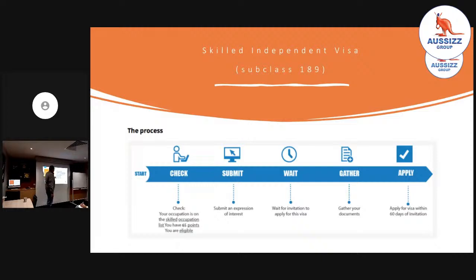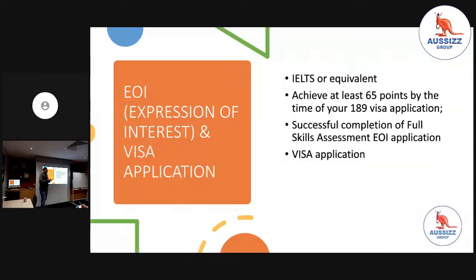You need a minimum of 6 each in IELTS to be eligible for the 189 visa. But normally at 6 each, although you do become eligible, we don't get any points for English. Unless you have 7 each, you don't get any points for English. At 7 each, you get 10 points. And if you've got 8 each or equivalent in PTE, then you get 20 points for English.